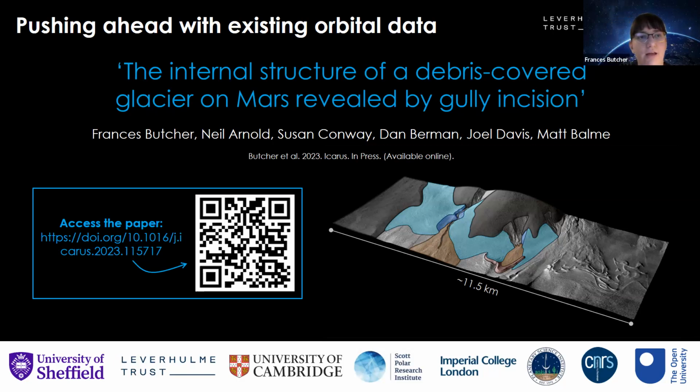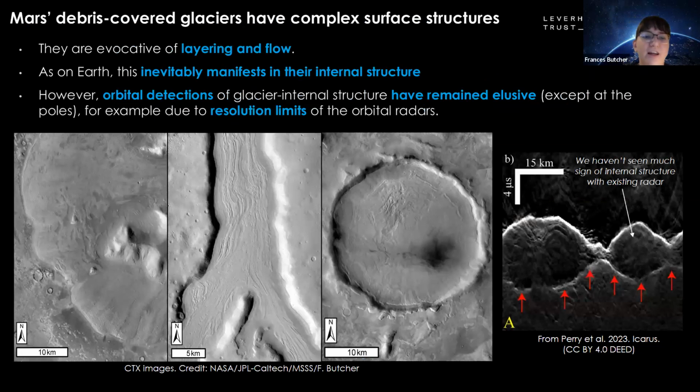So as we've seen in earlier slides, glaciers on Mars have really complex surface structures, and they're very tantalizing, very interesting, and you can get lost in them for hours trying to work out what they mean. But fundamentally, they're very evocative of layering and flow. This is why they've been called viscous flow features, because they look like they've flowed in a viscous manner. And as with glaciers on Earth, this kind of structure on the surface inevitably manifests in their internal structure. I just can't see a way that it doesn't.